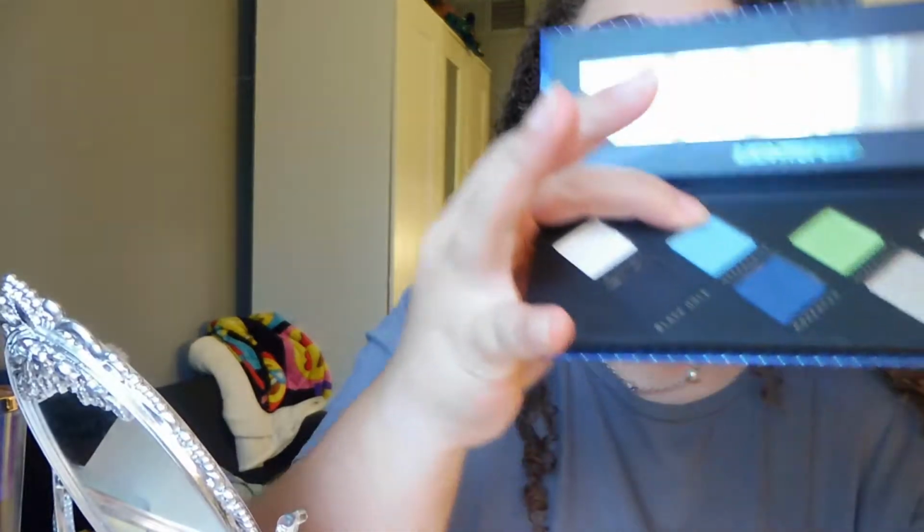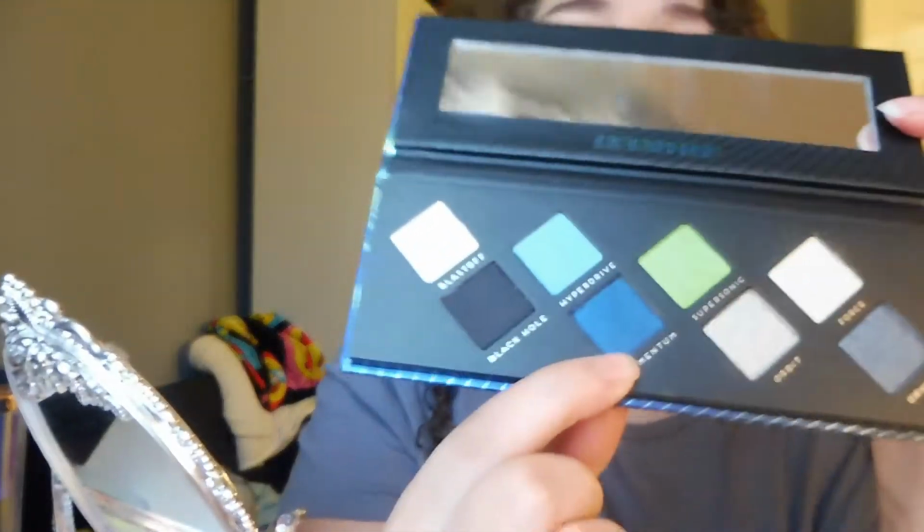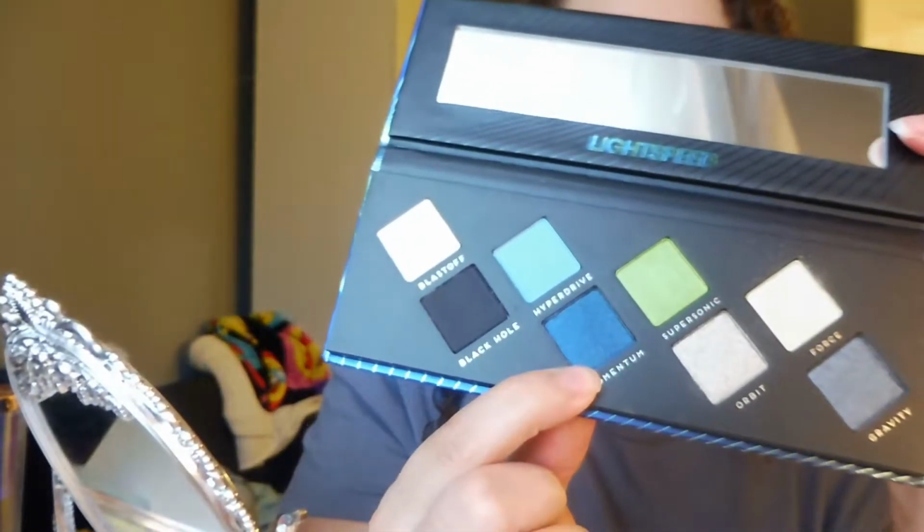For my crease, oh man, decisions. I'm first gonna dip into this really vibrant blue here, and then following that, I'm going to dip into this deeper blue right here, and blend those out in my crease.